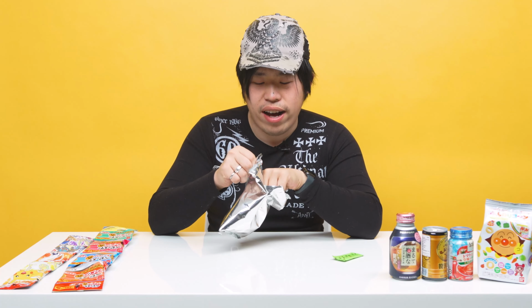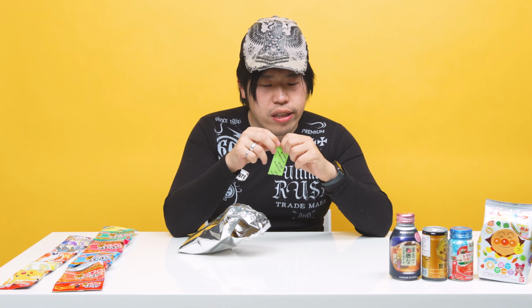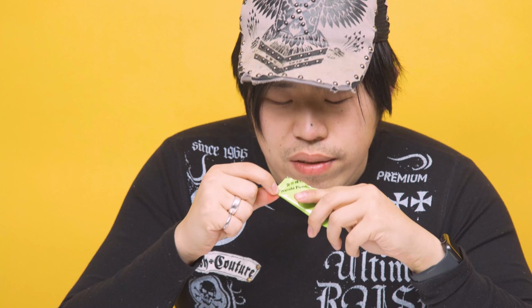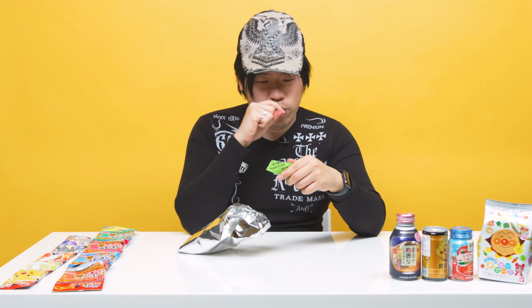It sort of tastes just like regular chips. I don't really have that salmon flavor or taste. It just tastes like regular chips. I don't really taste the salmon sushi flavor. But yeah, you're supposed to add the powder, so let's smell the powder. Oh my god, this powder is actually strong. This powder actually smells like wasabi.